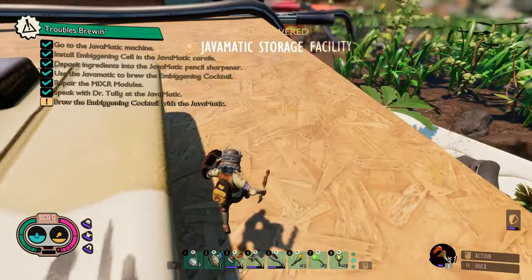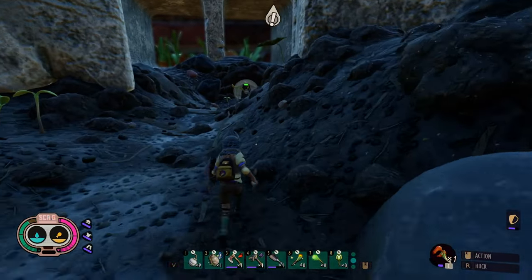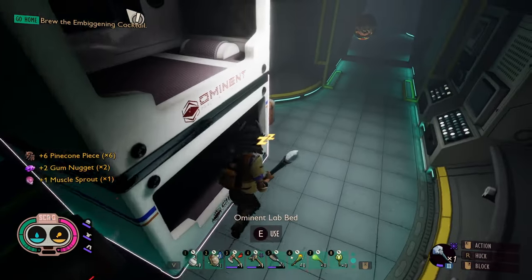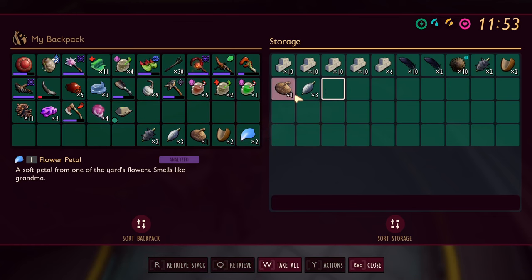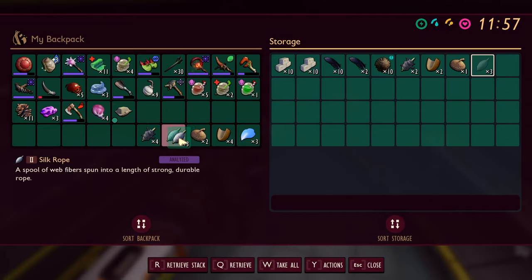Javamatic storage facility. I discovered it. Oh, okay, it was this door right here that I kept seeing. That makes sense. I searched Wendell's storage facility and started grabbing a lot of the resources. I noticed that there were tons of resources down there that I wouldn't be able to carry, so I left a lot of them down there for me to retrieve later. Once I had what I needed, it was time to head back home.